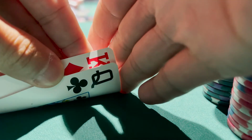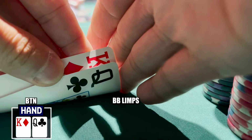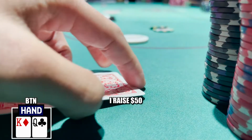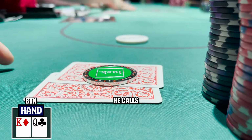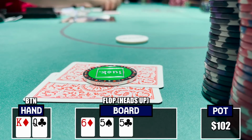I pick up King Queen offsuit, I'm on the button, and I straddle the $10. There's a big blind player who limps, action folds to me. From my perspective, seems like this player is happy to be involved in the action, so I put in a raise in position to $50 with a good hand, and he decides on a call. We're going heads up to a flop of 6-5-5 rainbow, 1 spade out there.